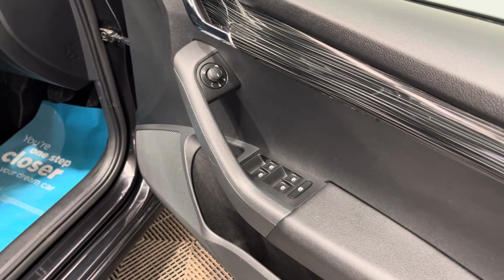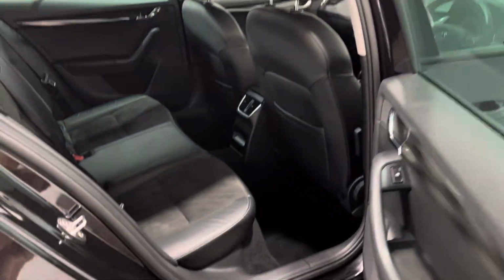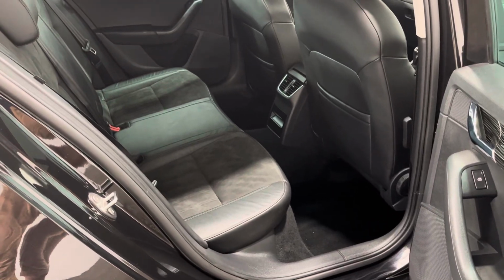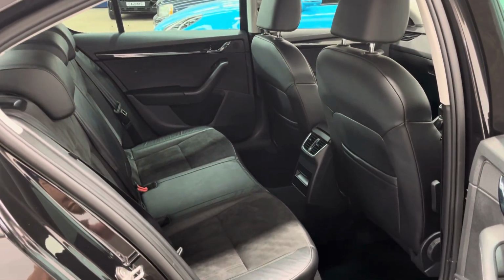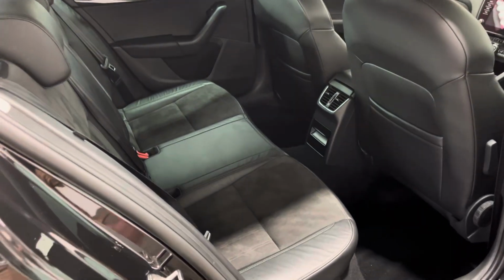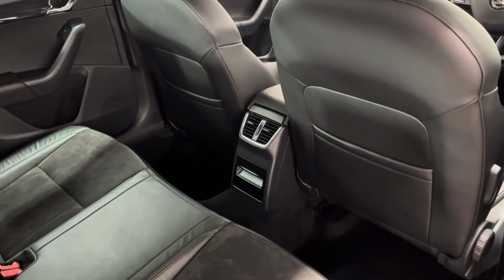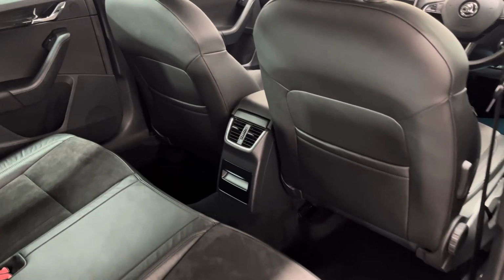And finally, on the driver's door card, you have your electric folding mirrors and 4 window controls. Opening the rear doors reveals a really good amount of legroom and headroom there in the back. Really useful for larger children, should we say, or getting children in and out of car seats, for example. The rear bench has 3 individual seat belts, and rear passengers also have their own air vents there in the centre as well.